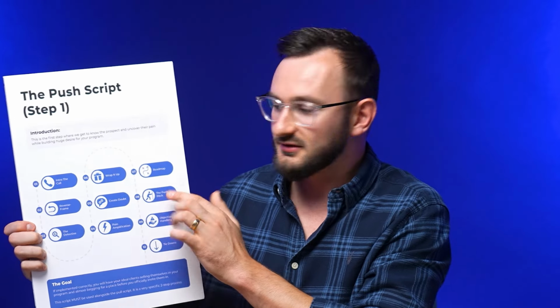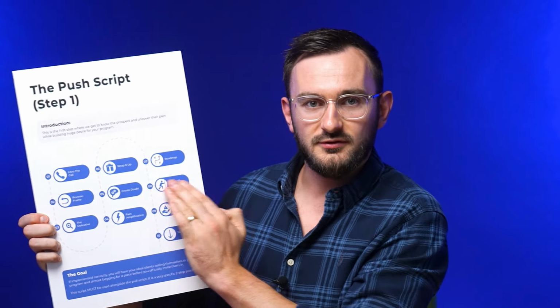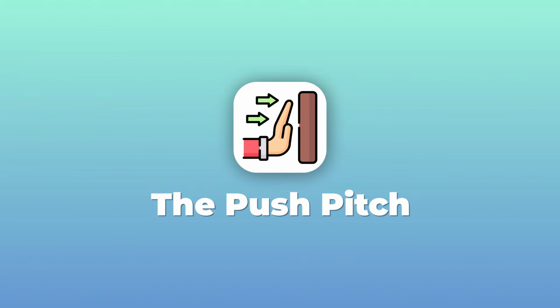We've got a few different things that we do in the call, and for many of these things, they're standard sales procedures, although you'll learn more about it in the framework: the detective, pain amplification, create doubt, wrap it up, the roadmap. This is the key I want to focus on right now, because this is the part that works with the reverse frame. It's called the push pitch.